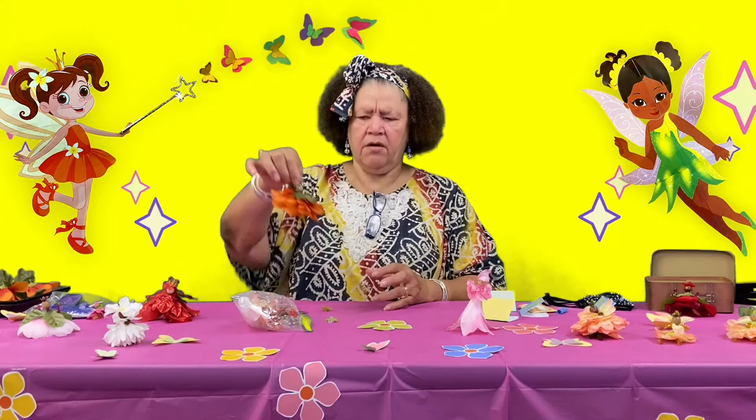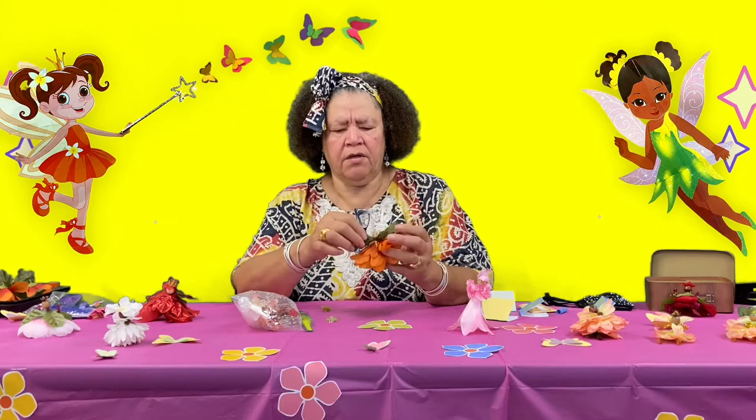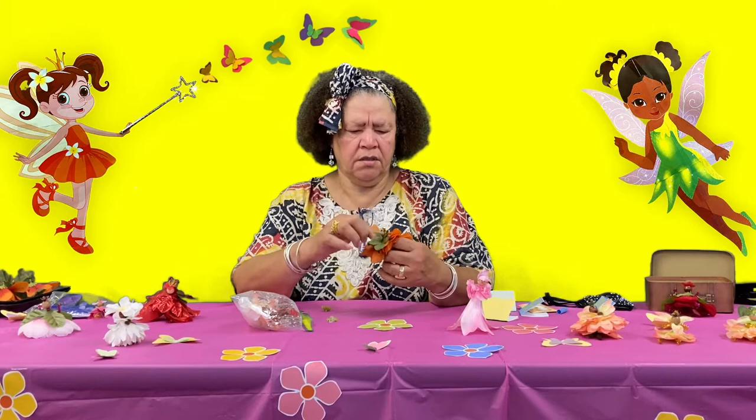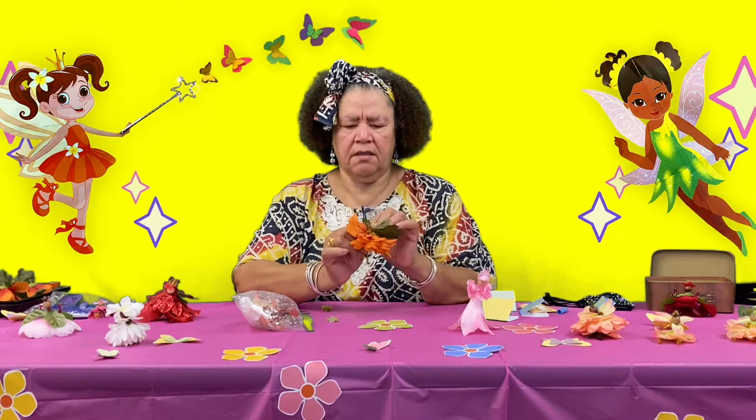And that little piece that's left right there, I'm just gonna bend it down because it holds her head in place. And where are her arms? All right, make sure her body's going the right way. Her wings, and voila, we have a brand new fairy with a hat on and some cute little feet and her wings.